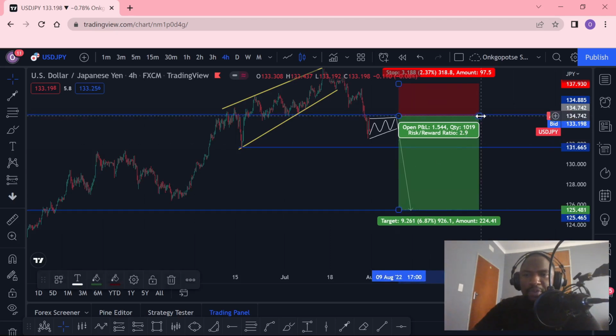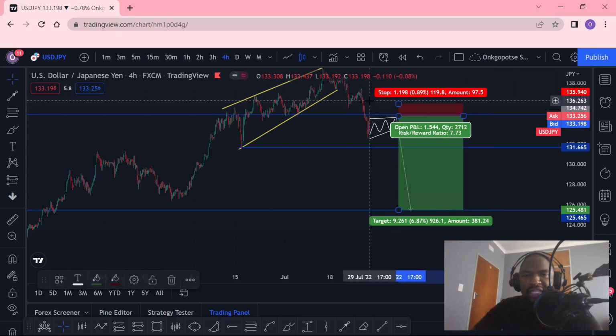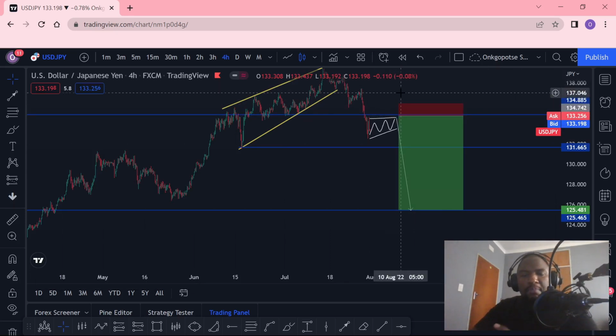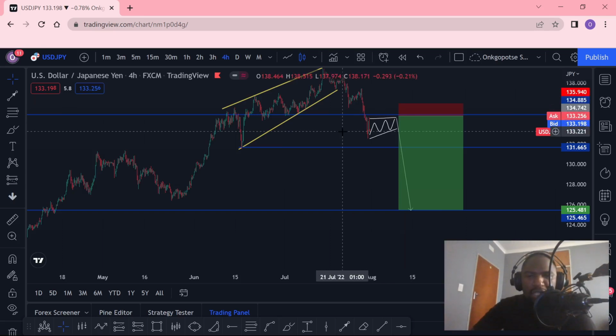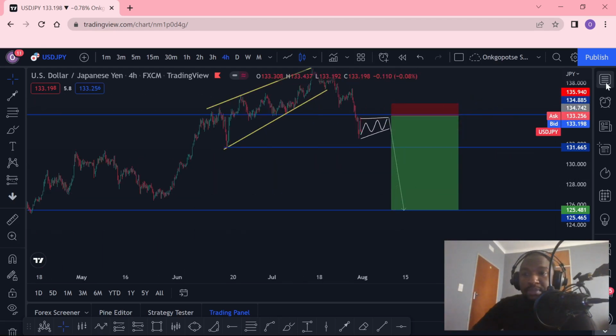So the USDJPY looks beautiful for sells. However, you should also cater for losses and make your stop loss so tight so that you cannot lose so much. So we are looking for selling opportunities on the USDJPY, right?